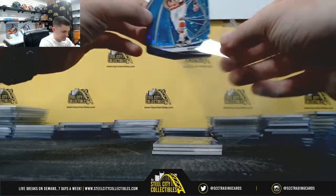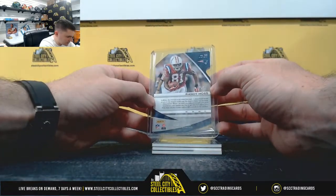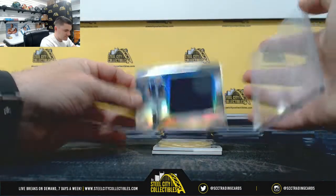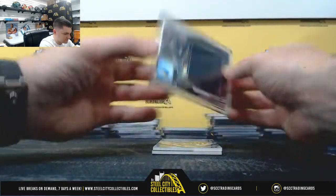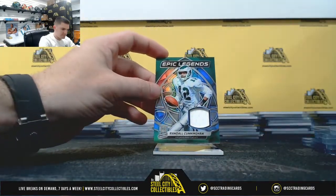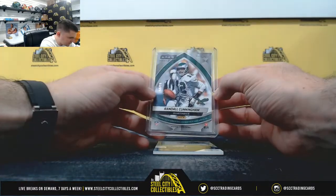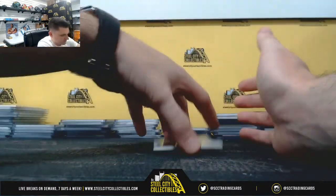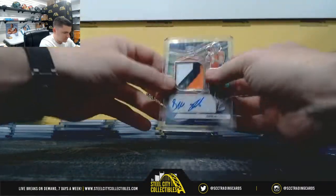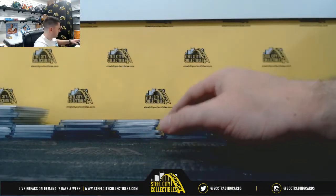Another Randy Moss. Seven of 50. N'Keal Harry. 128 of 199. Eight. Randall Cunningham. 54 of 99. Four. Drew Locke. Nice three color patch auto. 18 of 99. Eight. All right, two boxes left.